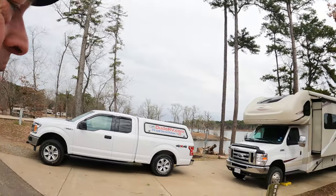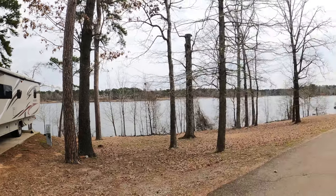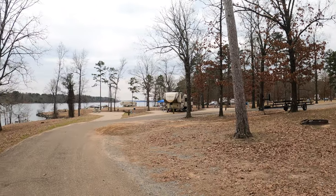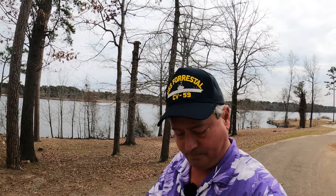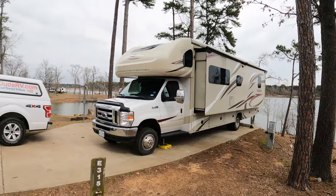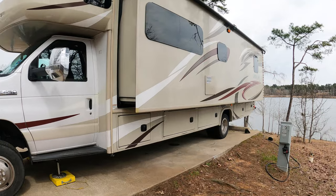So we're in site number E315. And this is a smaller loop. And as you can see, there's quite a few people here this weekend. But I kind of think this lake has got a lot of people all the time. There is no water, we're off season, but this is a water electric site.